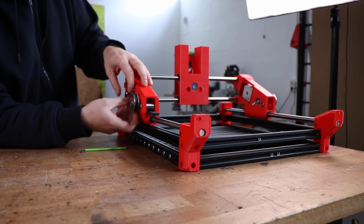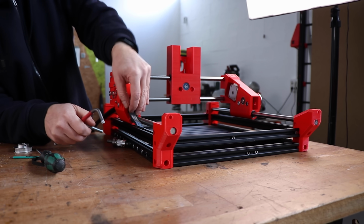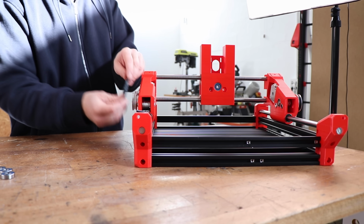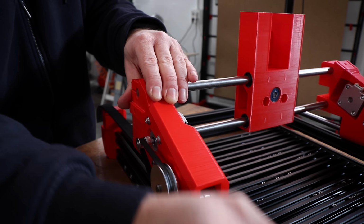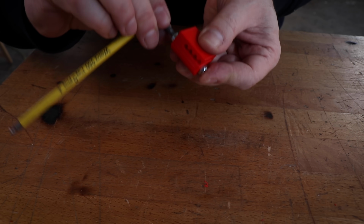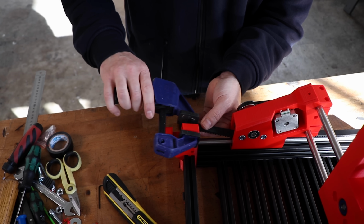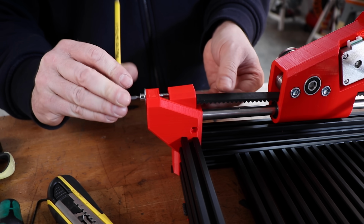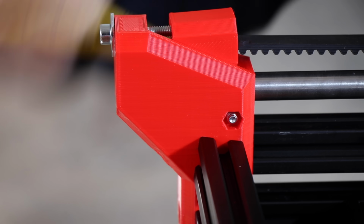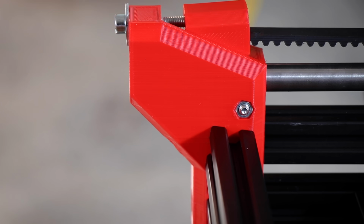Getting those belts in there took way longer than I expected, so I've already modified the design for future versions so there is better access to the belt. And those screws are there to keep the guides in its place.